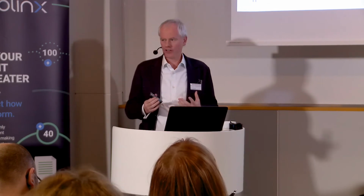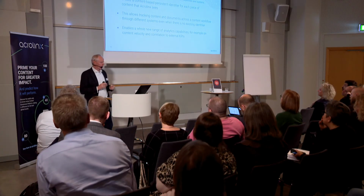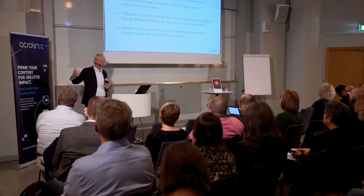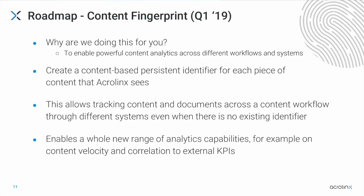And of course, it became clear to us very quickly that as content moves through different tools on its journey through a complex enterprise workflow, you can't track it. You can't go by the file name. You can't go by metadata on the content. And so in order to provide any meaningful analytics about the life of a piece of content through its journey, we are going to need to create a persistent identifier, something that we can always use to identify that piece of content on its journey.